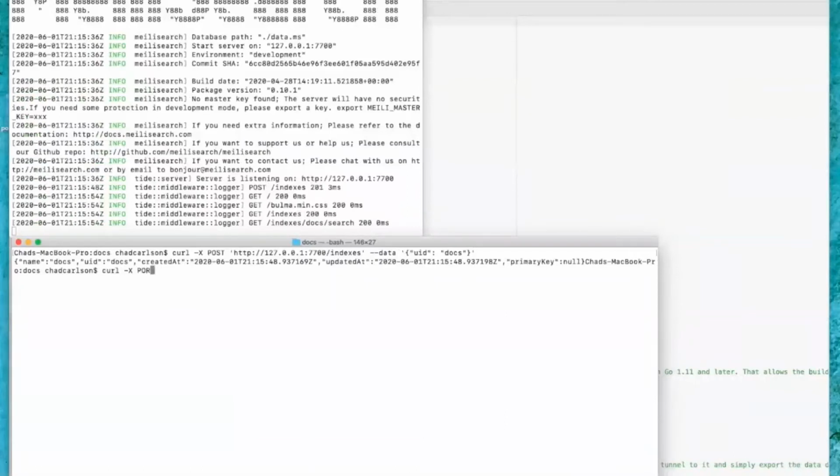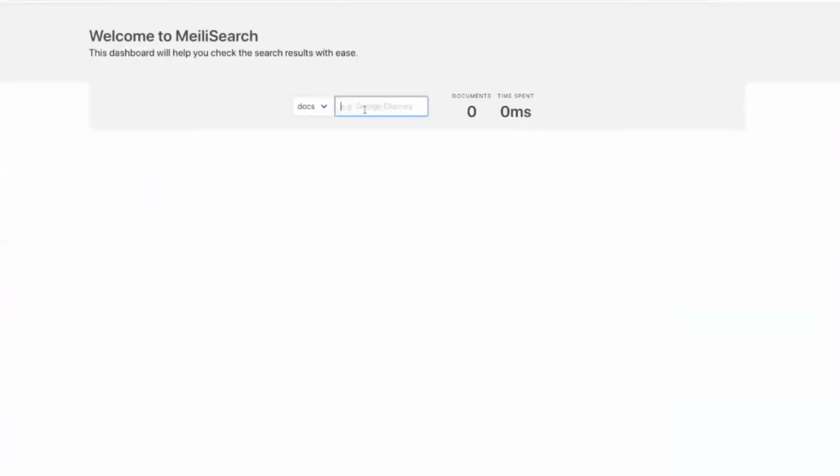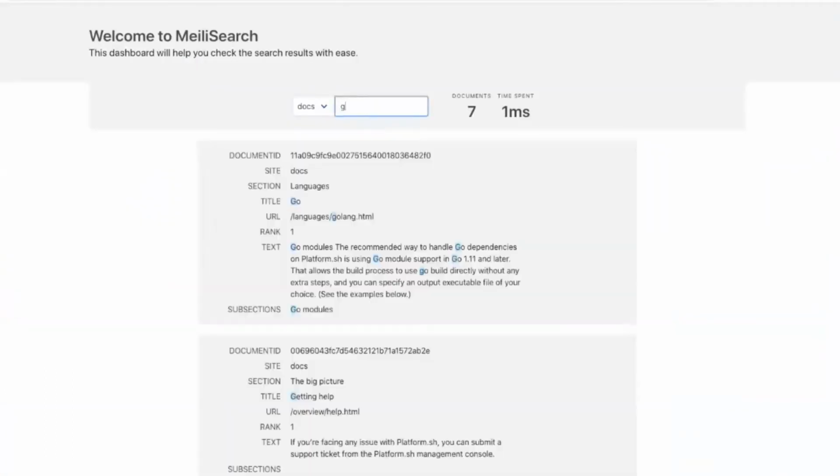So I'm going to post to our local Meilisearch server at this 7700 port. And then I'm going to pass it that file as its data to the indexes docs documents endpoint, actually. So we're in public index.json. Now that's posted. We have our successful response there. And there we go. Our search is finished up.